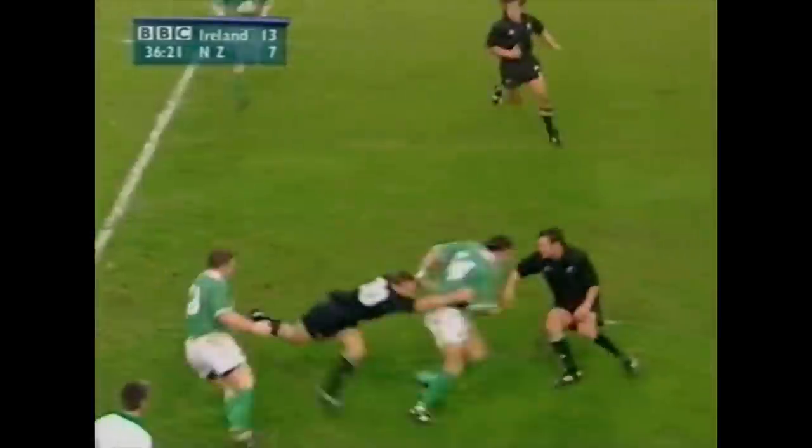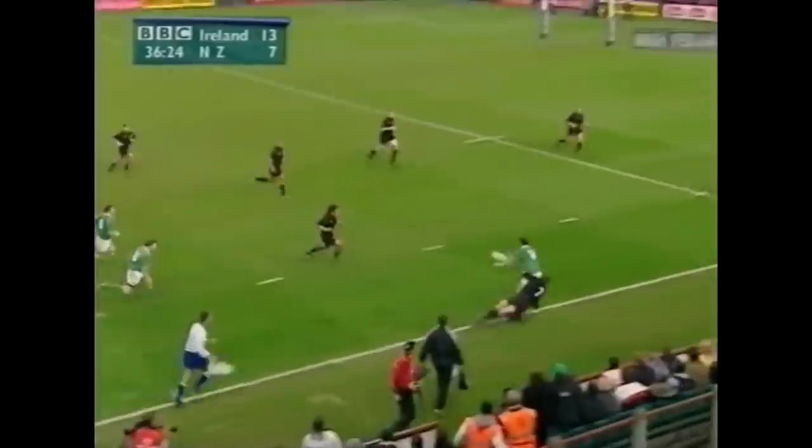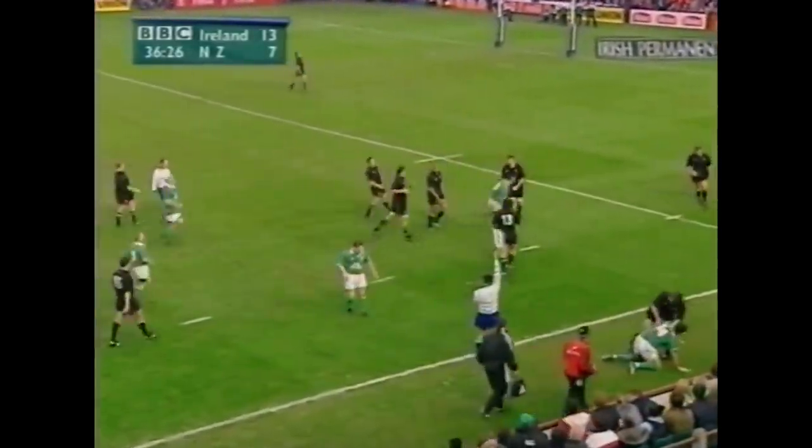O'Driscoll is up in support on his right. He doesn't need him. Foot into touch just.